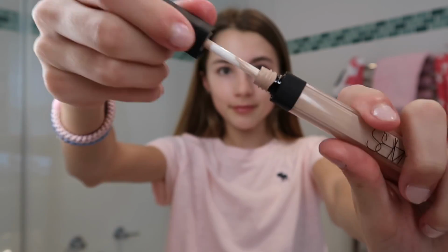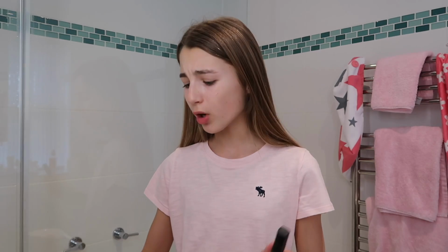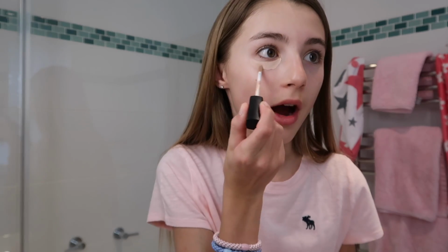So my primer is all on and now I'm going to use the NARS Radiant Creamy Concealer in the shade Vanilla. I love this concealer so much. I also really like the Tarte Shape Tape Concealer, but it's a bit more coverage and it's also a bit more cakey. So on a day-to-day basis, I just like to use the NARS one. And I will usually only put this under my eye. I don't really put concealer anywhere else.